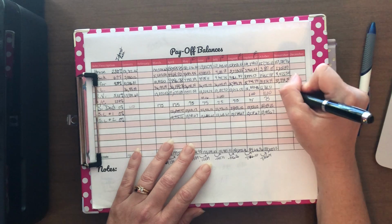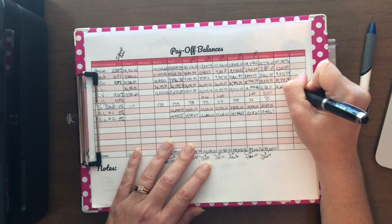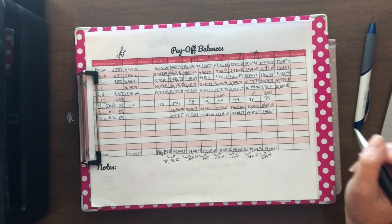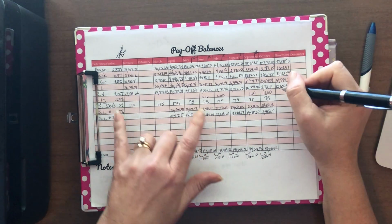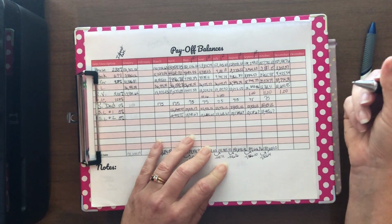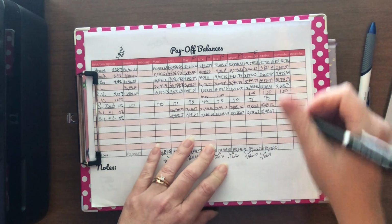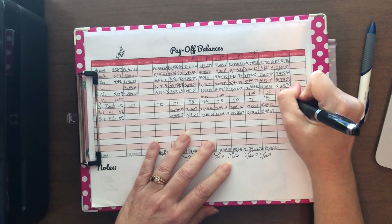Our RV is at $12,600.95. I currently actually do have a balance on my credit card. I told you earlier I did not. It's $1. My husband's dad, we got something for him, sold it, and just still owe him $75 on it.